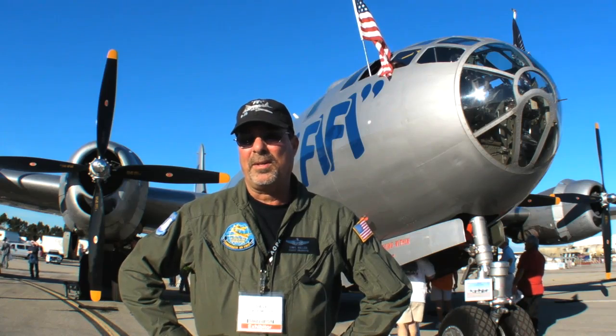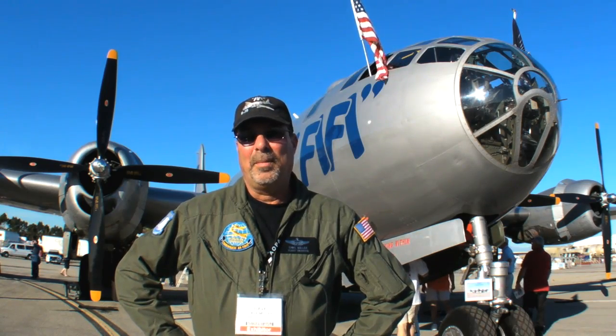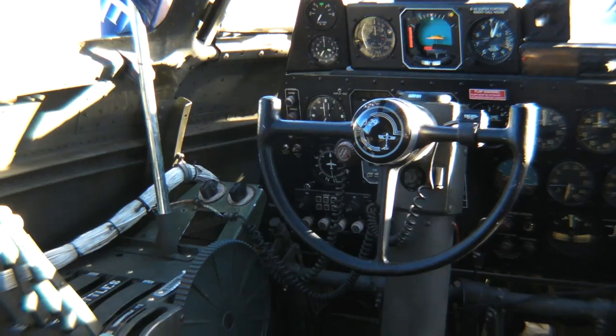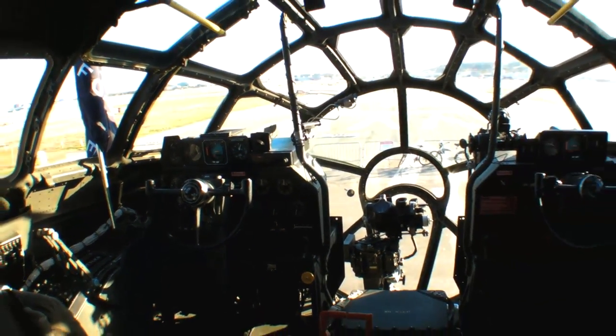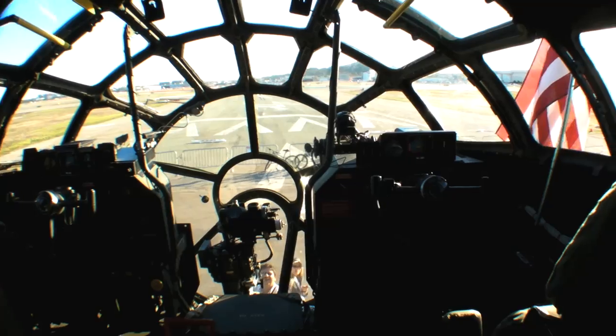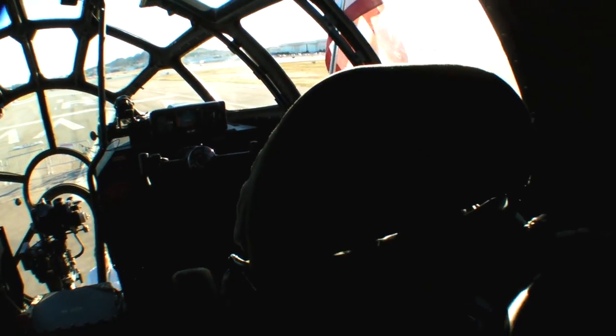We flew today for 4.5 hours from Midland, Texas to Long Beach, about 8,500 feet and about 215 miles an hour ground speed, and the engines performed perfectly and the airplane flew great. And I actually fly backwards. This is an engineer's airplane.